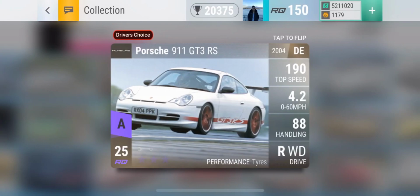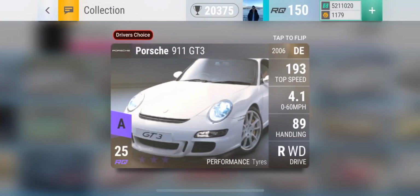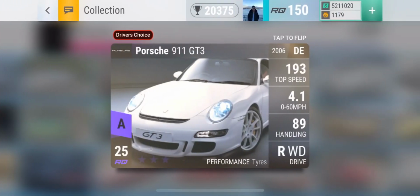Moving on, there's the Porsche 911 GT3 RS. Now, this is a car that is a dream of mine, and I would love it in my garage. It's not the strongest Porsche by any means, it's just that the history of this car and the picture is just amazing, and I would love it in my garage. Moving on is the Porsche 911 GT3 from 2006. This has slightly better handling and 0 to 60 compared to the GT3 RS. However, I feel like maybe the GT3 RS has better MRA.